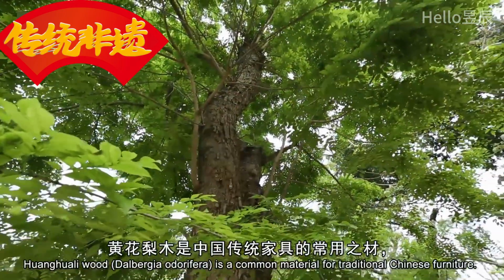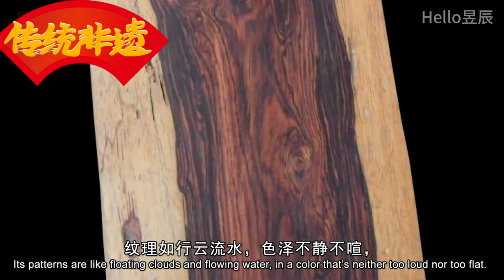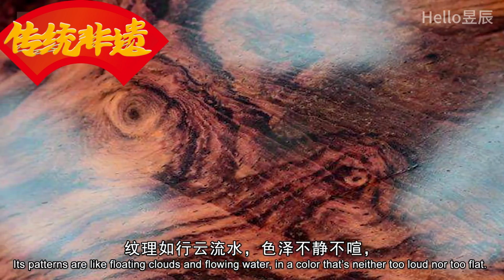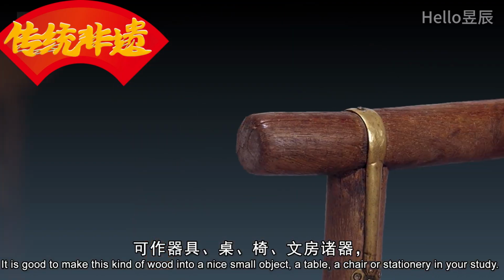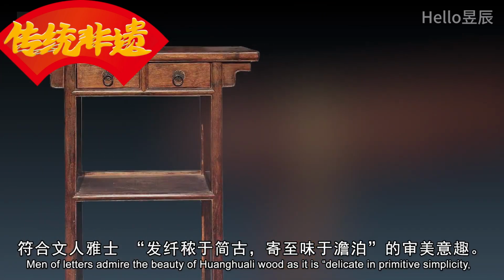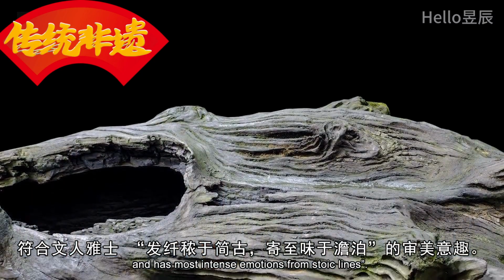Huanghuali wood is a common material for traditional Chinese furniture. Its patterns are like floating clouds and flowing water, in a color that's neither too loud nor too flat. It is good to make this kind of wood into a nice small object, a table, a chair, or stationery in your study. Men of letters admire the beauty of Huanghuali wood as it is delicate in primitive simplicity and has most intense emotions from Stoic lines.